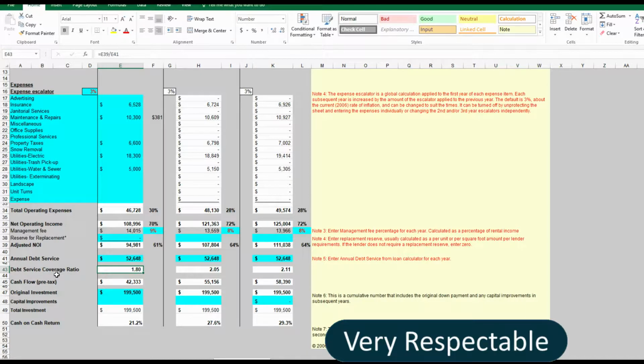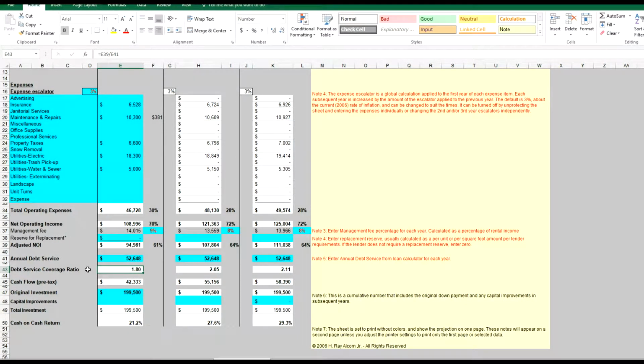But the debt service coverage ratio, we haven't talked about too much. I briefly touched on it in the video where I bring all the other 5 short videos together. But it is simply the NOI expressed as a multiple of the annual debt service. And in this case, it's a 1.8. So the NOI is 1.8 times the annual debt service. So that should keep you out of trouble.